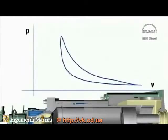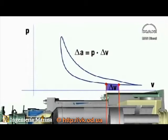From the indicator diagram, the so-called indicated output can now be computed. At any given piston position during the compression stroke, there's a certain pressure, P, acting on the piston top. If the piston travels a short distance further, corresponding to delta V, and if we ignore the minimal change in pressure, the amount of work done, delta A, will be given by the pressure multiplied by the change in volume, or P times delta V, which is the area below the part of the compression line corresponding to delta V, and the same applies to every single part of the compression curve. That's to say that the whole area below the compression line represents all the work that the piston must perform to compress the air in the cylinder.